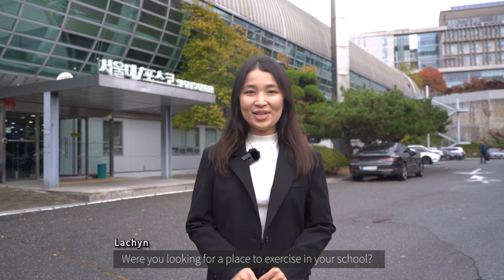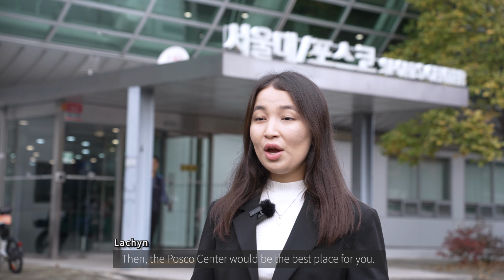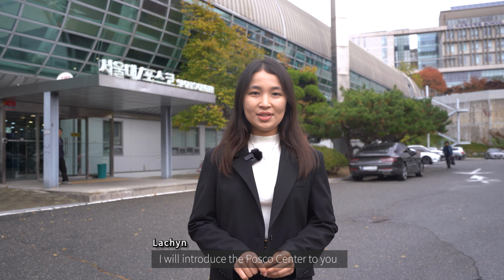Were you looking for a place to exercise in your school? Then the POSCO Center would be the best place for you. From now on, I will introduce the POSCO Center to you. First, it's located in Seoul National University, Building 71-2, near the Seoul National University Dental Hospital and General Gymnasium.